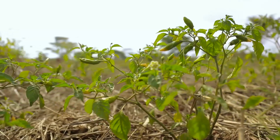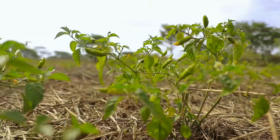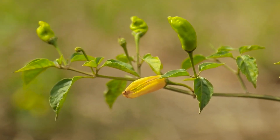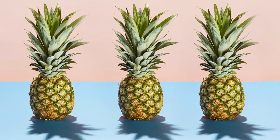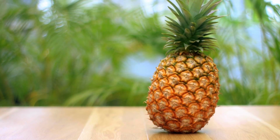The stage at which you harvest your produce is very important. Chili is generally harvested full ripe if for drying, and half or quarter ripe if for fresh export purposes. Equally, pineapples can be harvested half or quarter ripe for export purposes and full ripe for immediate processing.